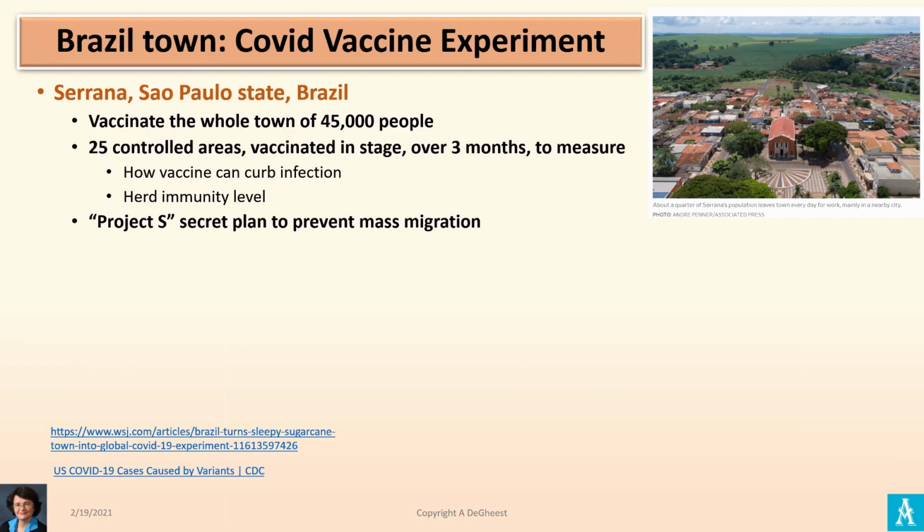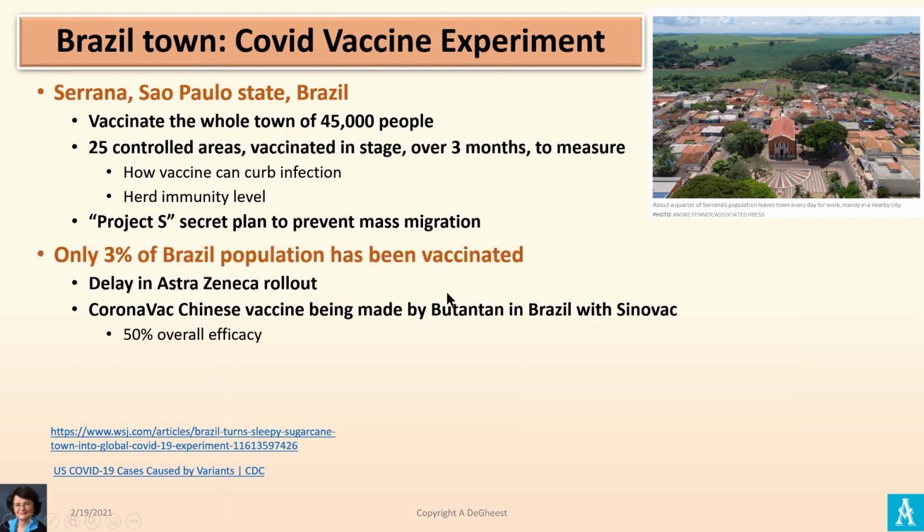And what they want to do is they're doing one block at a time there. They want to see if they're able to curb the infection. Again, we're trying to learn if you get vaccinated and you still have the virus, are you decreasing the contagion there? And it's called Project S. And they had to keep it secret there because people were literally buying houses to qualify to get access to the vaccine.